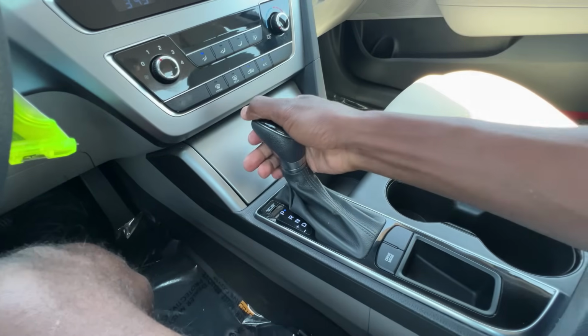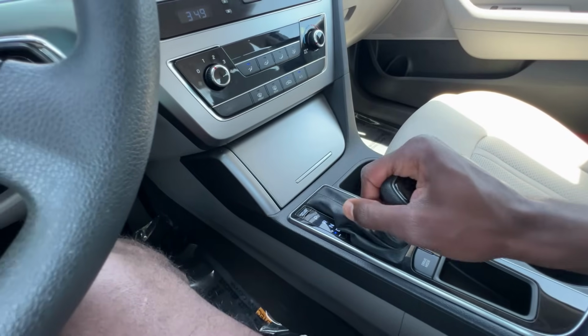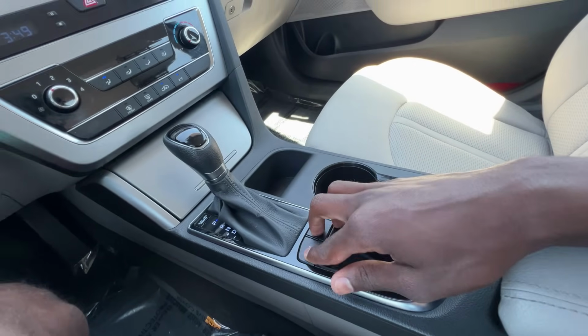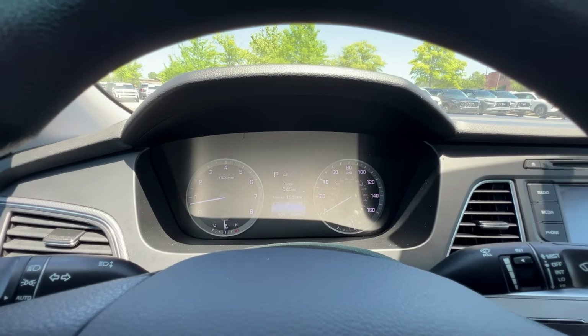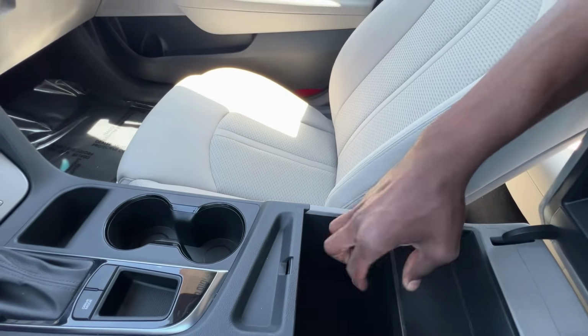And then for the shifter, reverse, neutral, drive, come over here and you can manually shift from the shifter itself. And then drive modes, you'll see in the gauge cluster there, you can just go through Eco, Sport, and then your normal mode. Center console cubby space, removable tray.